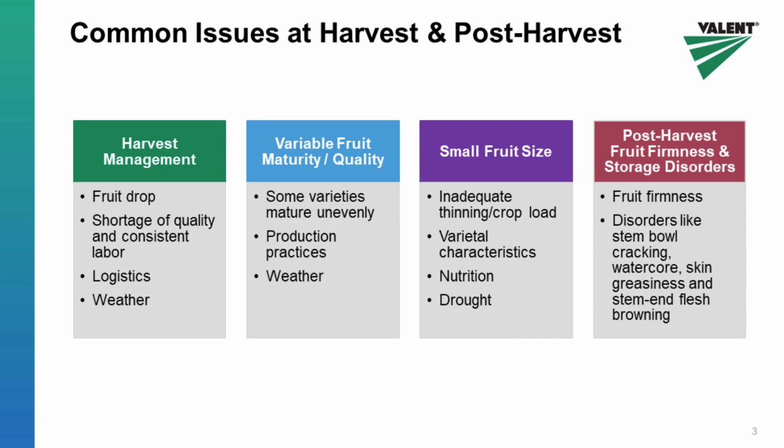Fruit size may also be a concern. Maybe thinning was difficult, like in many places this year, so you're carrying heavy loads of fruit and are having some difficulty attaining size. Of course, some varieties are inherently small, so it would be good to have a strategy to maximize the potential for fruit size whenever you can. And then, of course, underlying nutrition and certainly drought can impact fruit size.